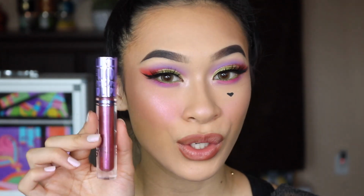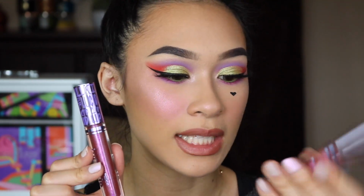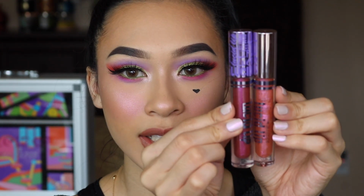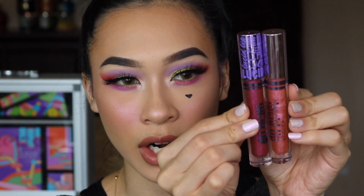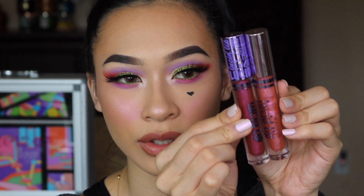I love their Lucid Lips so much. They have a new shade here called Hypnotize. I quickly want to just compare the shade with my favorite Lucid Lip. This one is in Fantasize. So Hypnotize is definitely more on the darker side. It's kind of the same color family, but just a little darker.